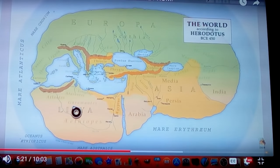Now, here's the kicker on top of all of that with Atlantis being here. You see the Nile, and they used to believe that the Nile didn't come up. They didn't know about Lake Victoria. They didn't know about Lake Malawi and Lake Tanganyika and running all the way through. This is only half of Africa and it doesn't go down to the point. Right here they tell you this is the voyage of Necho in 600 BC.